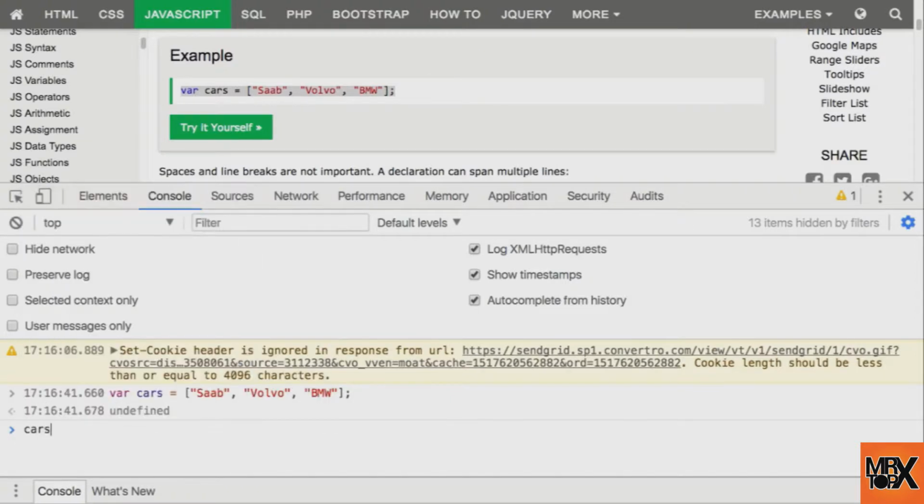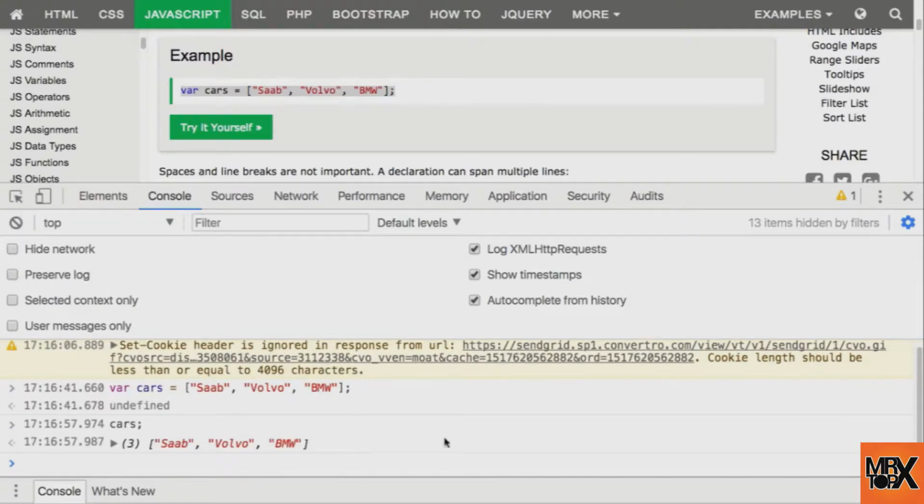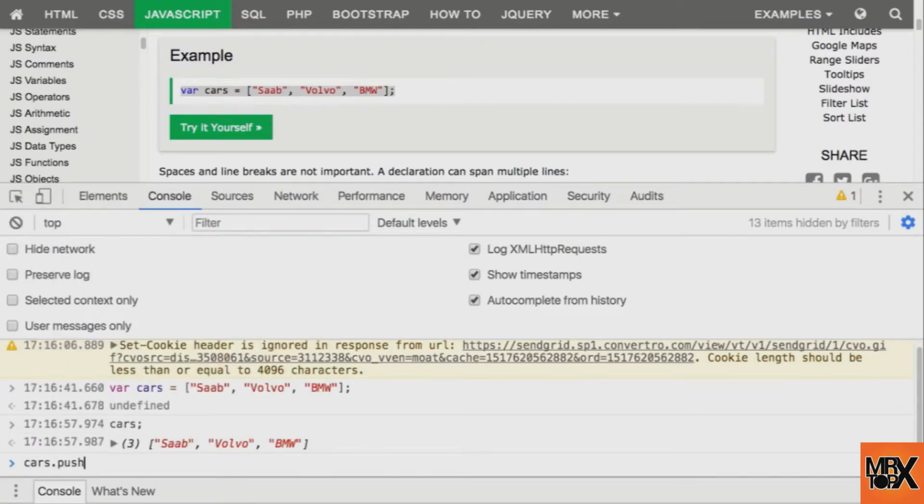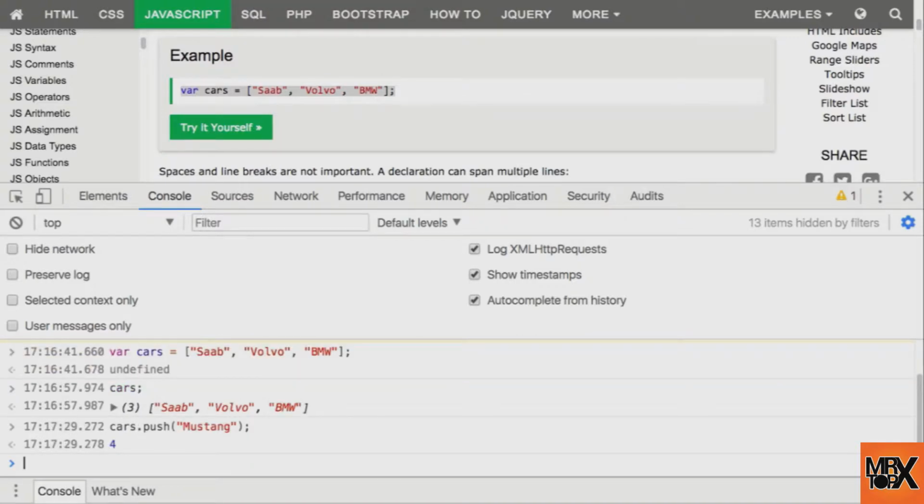And so if we see the values inside of cars, we have those. But what if we want to add something inside there? So we can say cars.push, which is a method, and it takes in whatever we want to push into this array. So a new element we want to push in. So let's push in a Mustang. And now we can see the length of cars is 4. There are 4 elements in this array now.